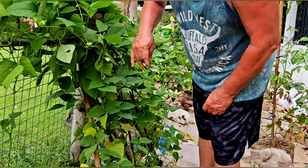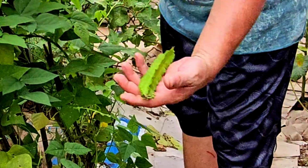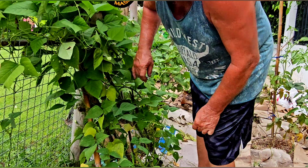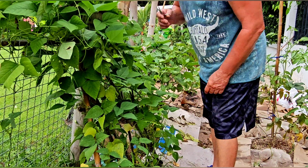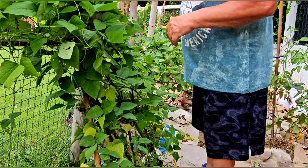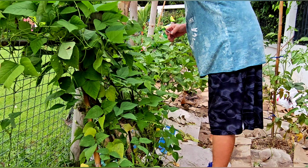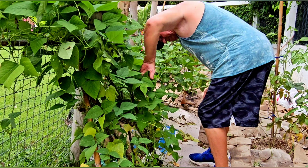And they have the prettiest purple flowers when they first bloom. They're just gorgeous flowers. And my youngest daughter, purple is her favorite color. They're just like a beautiful, bright violet purple. Oh, here's some flower. I'll get you a close up of the flowers here in a minute.